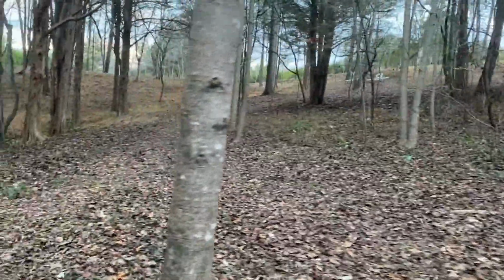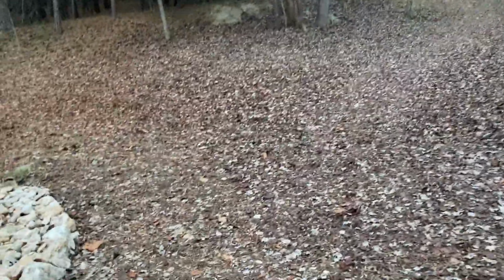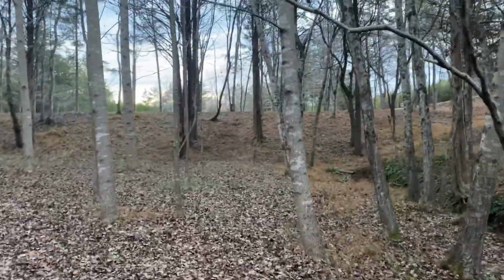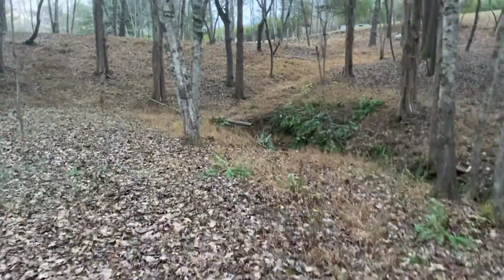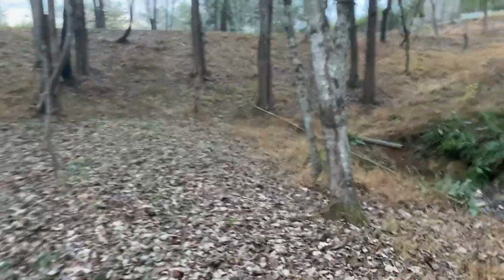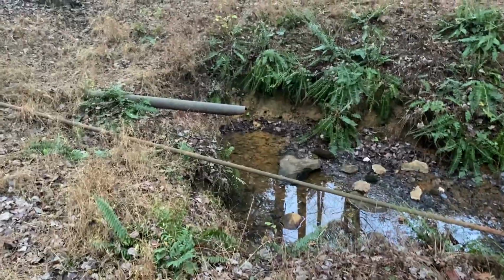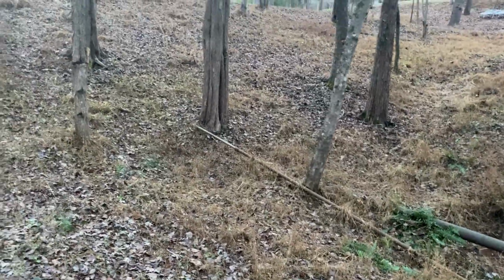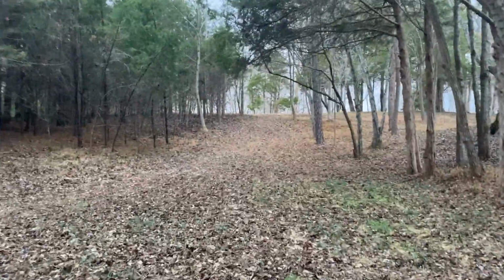Now there's a trail that goes up there, but we're not going to go up that trail. I want to go over the dam, so we're going to walk this way. We're going to walk up here. Now there's the dam right there. Here's the overflow for the dam. Right there. And there's another pipe. Don't even ask me what it's for. It's probably to control something. I don't know. Who knows? I've never been able to figure it out.